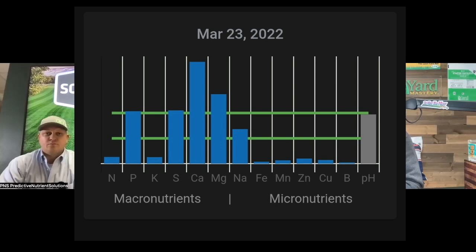But I guess let me summarize here now. From the macros we just looked at, there are some that you can build, and then there are some that you can only build if other macros are in line as well. And obviously pH is very important here. And sometimes you're going to have to apply a fertilizer that doesn't just fill in your slots perfectly. It's not a key. Sometimes we're going to have some overlap here and there. Let's get into the micros now.